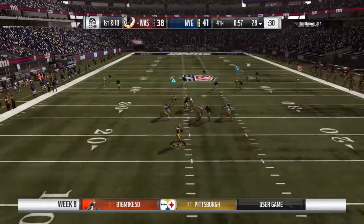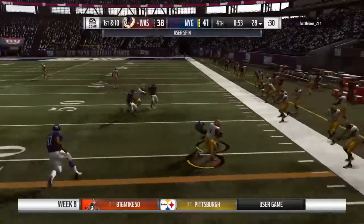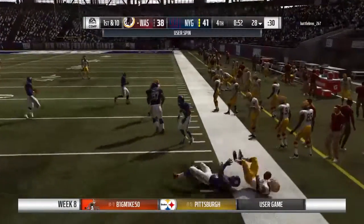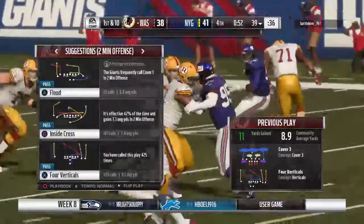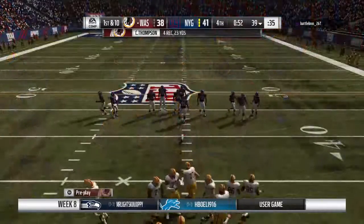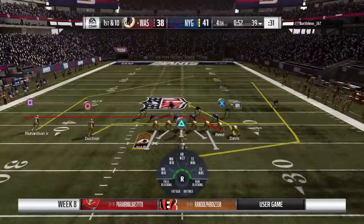Back to throw. Finding his safety valve here. That's complete. He's still on his feet. A gain of 11 to kick off the drive, and it's a quick 1st down. And he did exactly what they needed him to do, Charles. Got out of bounds. They have no timeouts. And they knew that before the play even began.